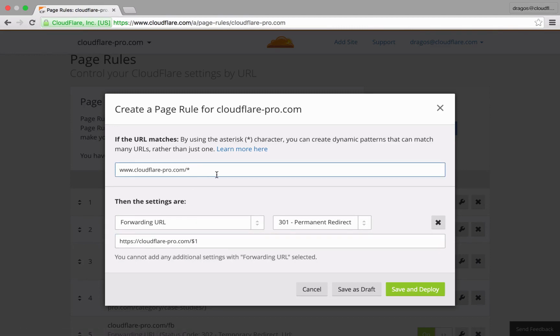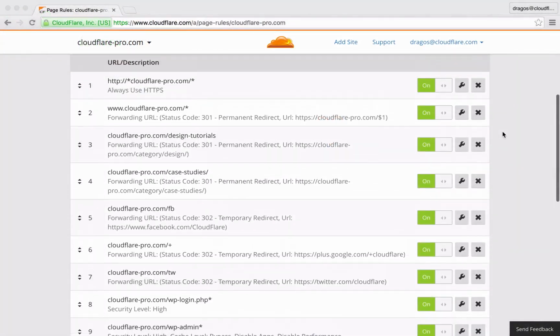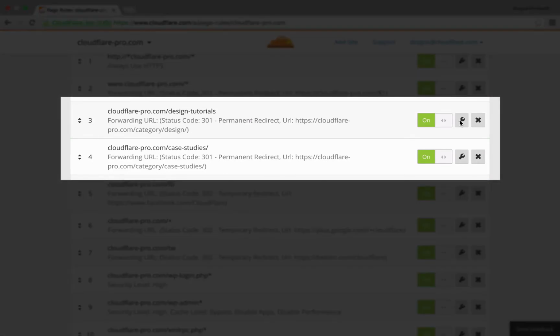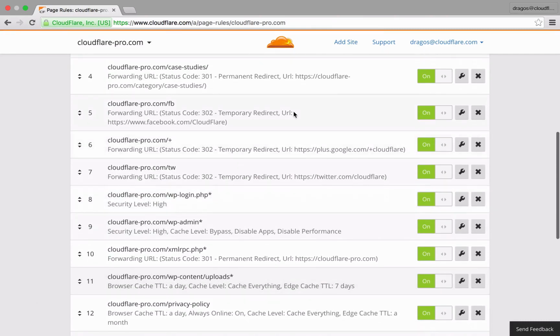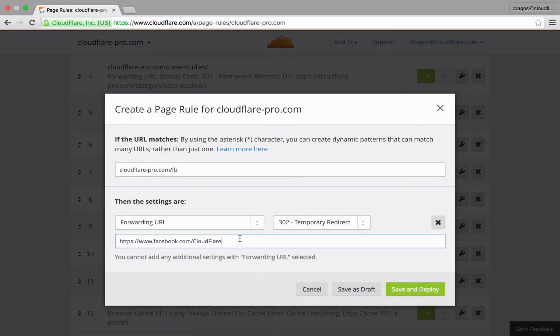$1 corresponds to the first asterisk in the URL string from left to right. If I had an asterisk before the domain and wanted to match it, I would use $2 instead of $1. Once I hit save and deploy, my URL will redirect accordingly. With page rules, you could redirect URLs in a number of ways, both internally and externally. In these two examples, I'm using 301 permanent redirects to create a user-friendly URL for a page that shows search results for a blog post category. Using a 302 temporary redirect, in the following three examples, I'm using my domain to redirect to various social media properties.